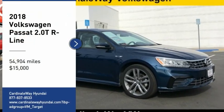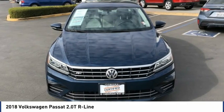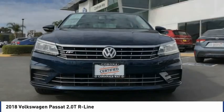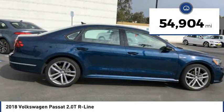Take a ride in the 2018 Passat. The Volkswagen Passat is roomy and powerful. It is a supple and controlled ride with a quiet and comfortable ride. Volkswagen brings it all together and is priced below $15,000. This vehicle has less than 55,000 miles.